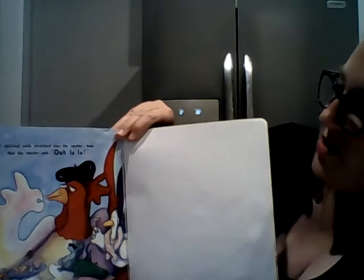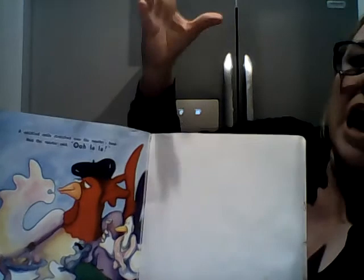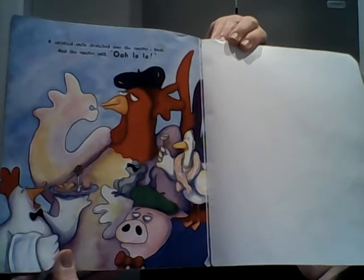Interesting. So now they're doing French cooking. A satisfied smile stretched over the rooster's beak, and the rooster said, "Ooh la la, mwah, ooh la la." So now he's speaking French and cooking in French.